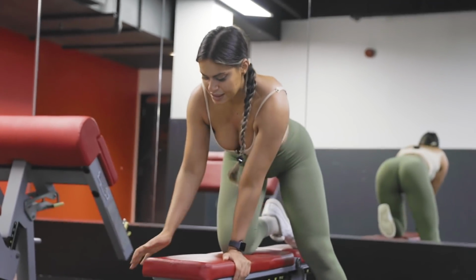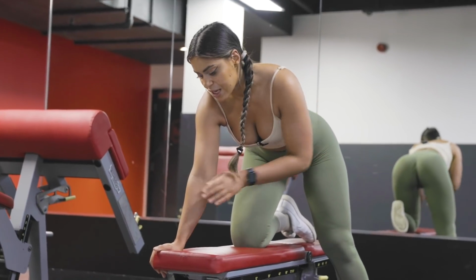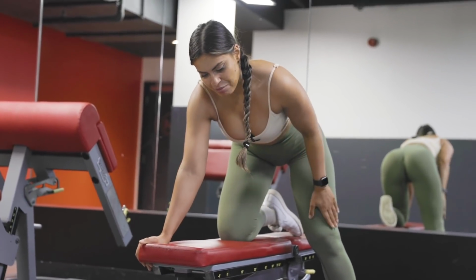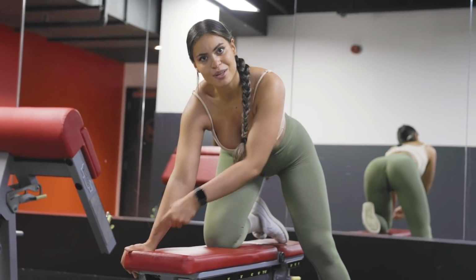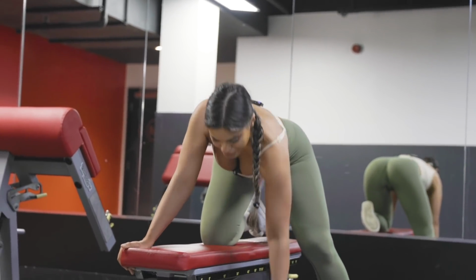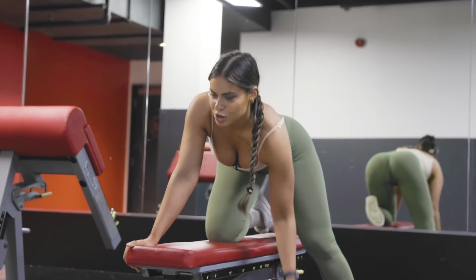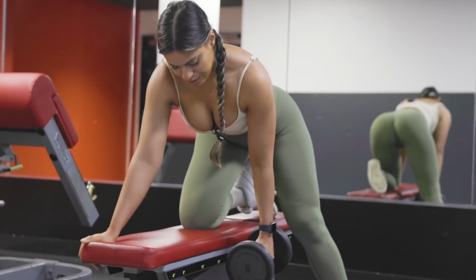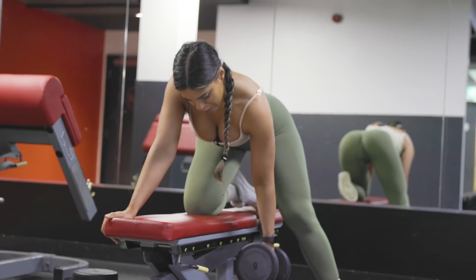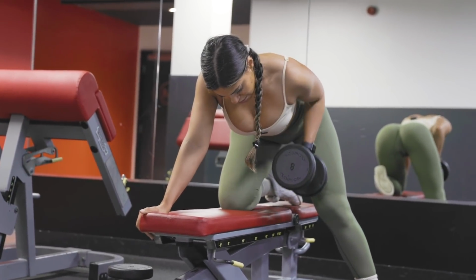So that being said, make sure you form a tripod shape with your whole body: your arm, back leg, and back leg, okay? Basically forming a tripod. With this, you pick up the weight. You don't want to look up, otherwise you'll tend to strain your neck. You want to look down the whole time, drawing a sort of arch, okay? Squeeze at the top and release.